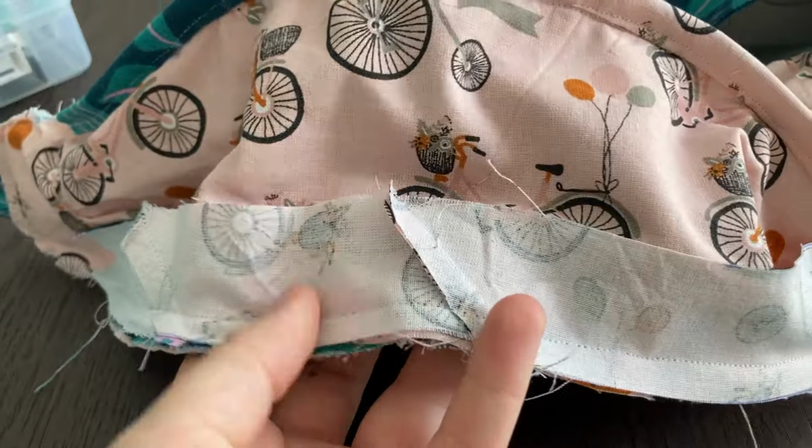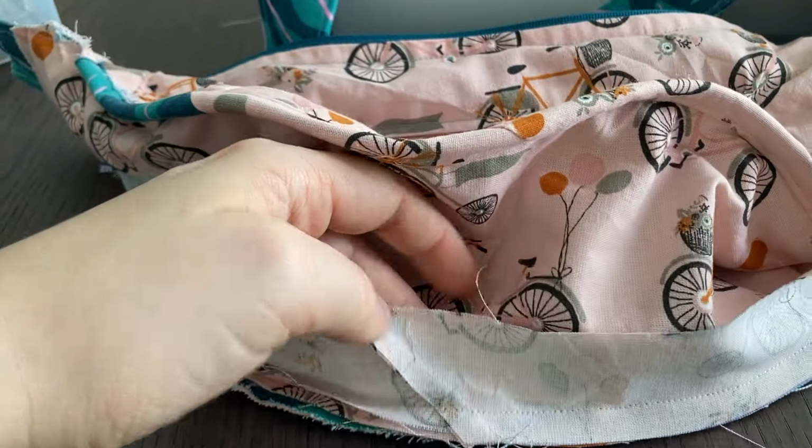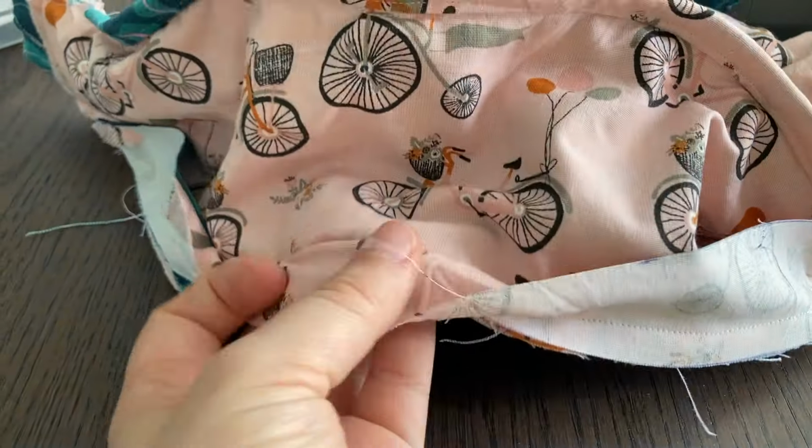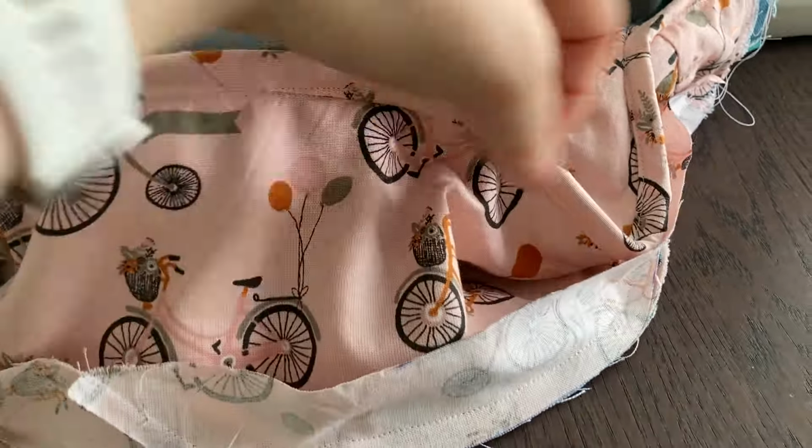And the bias binding is all placed and it looks quite neat, I find. I had to re-figure out how to piece bias binding, and that was not so easy because for some reason my brain was really bugging on this, but we have made it.